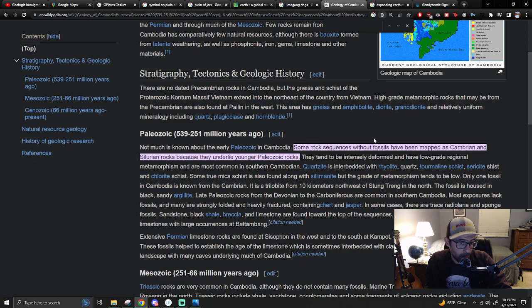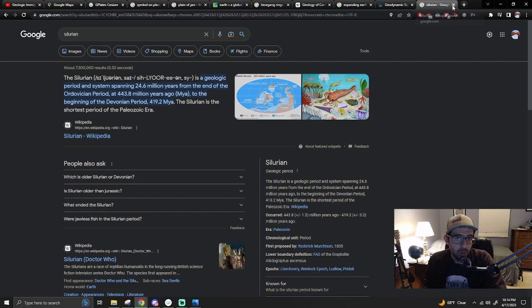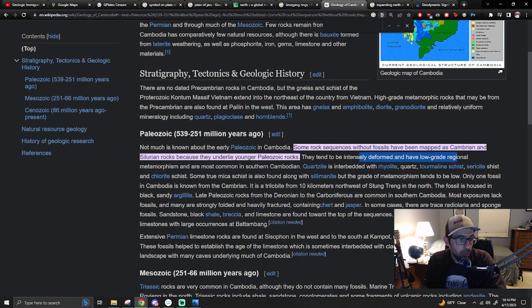Some rock sequences without fossils have been mapped as Cambrian and Silurian rocks because they underlie younger Paleozoic rocks. Intensely deformed without fossils. Silurian. So, okay. Intensely deformed. In that same time frame, actually, Scotland and those European pieces were going to British Columbia, or to accrete along western North America somewhere. Maybe not exactly British Columbia entirely.